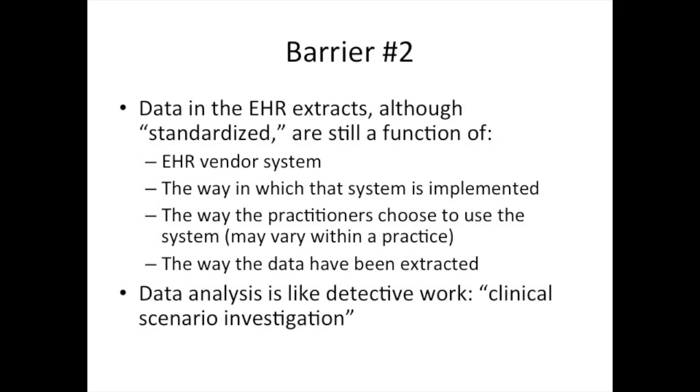The second lesson, of course, is that although the data are standardized, they're still a function of the individual vendor system, the way in which the system has been implemented, and then the way the practitioners in that implemented system decide to use it, because they vary within practice. It's like herding proverbial cats. And finally, we've also discovered the way that data have been extracted. So once again, data analysis is detective work, clinical scenario investigation.